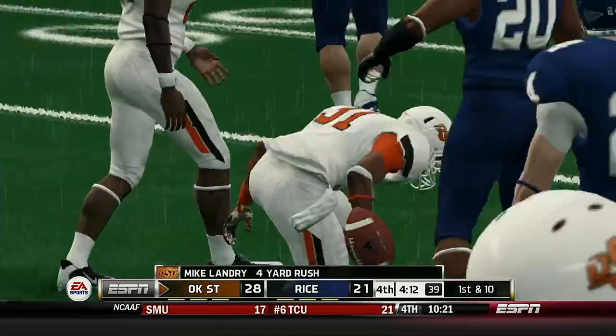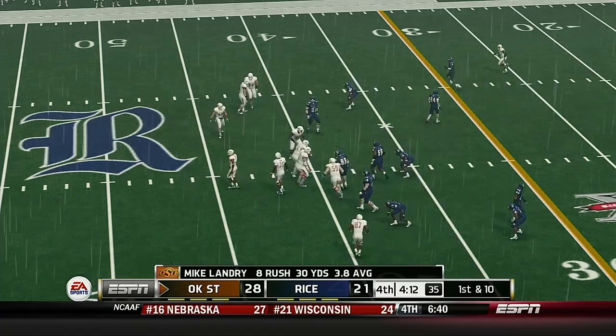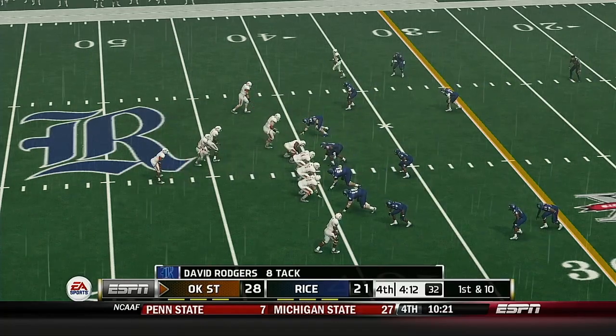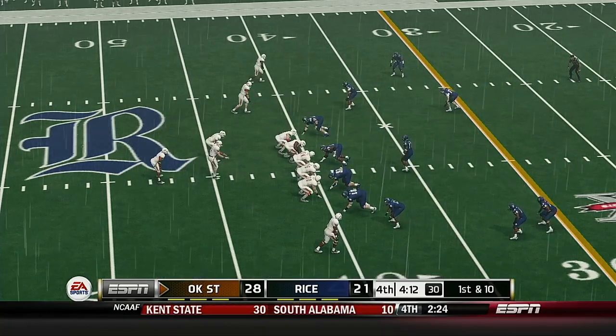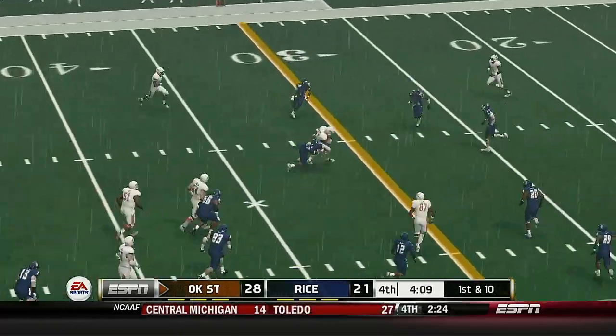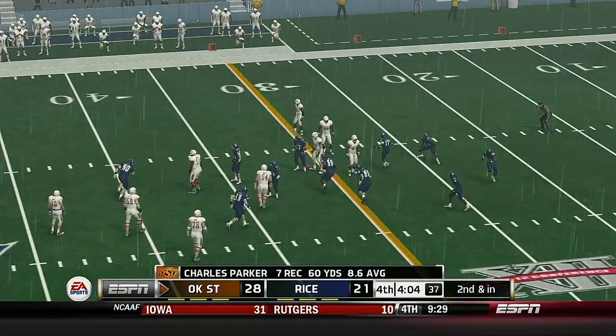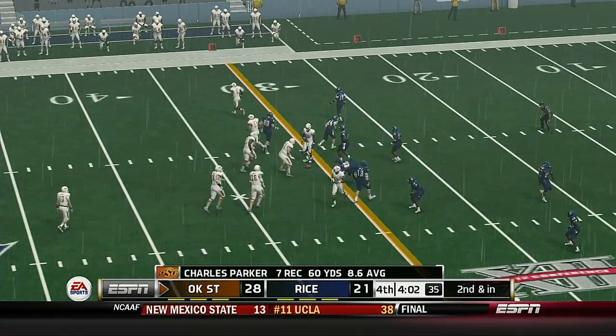Nice gain as he works the right side. Call it a gain of 5 yards. That makes it 1st and 10. Caught over the middle. Brought down around the 31-yard line. Gain of 9 yards. That'll make it 2nd and inches.